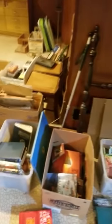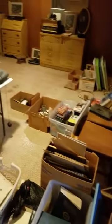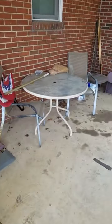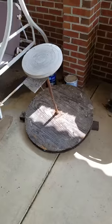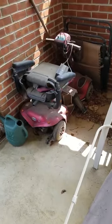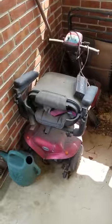There's a headboard set, more books to sort through. Be careful on those stairs. In the back utility room, of course, we have the tool type stuff. Quick shot outside, we have some patio furniture. That's a potter's wheel. Here's a swing set. There's a hover around type mobility device, needs a little work.